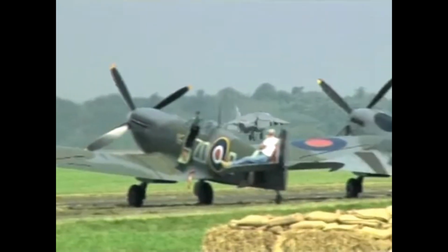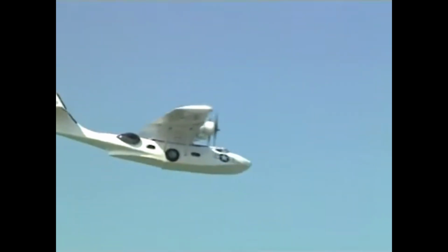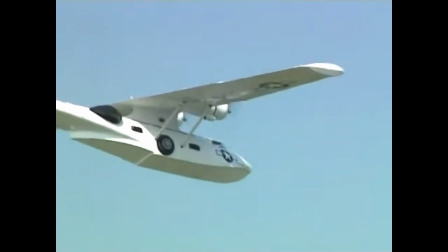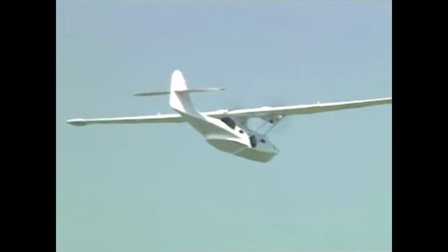Next to fly is perhaps one of the most important but often forgotten aircraft of World War II, the Consolidated Aircraft PBY Catalina. Chris Noon, a former commercial pilot, demonstrates both the grace and elegance of the Catalina in this wonderful display. Built originally in the 1930s, this flying boat served with both the American and British Air Forces, as well as in Australian and Canadian forces.